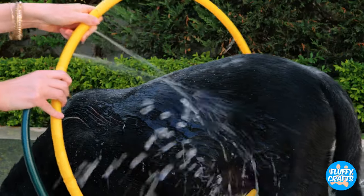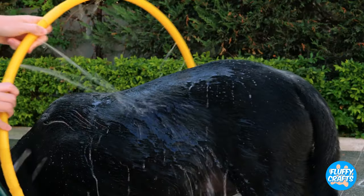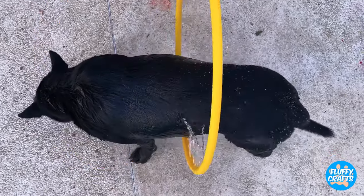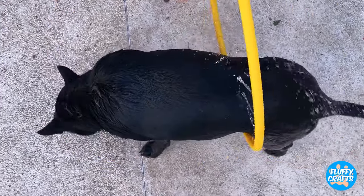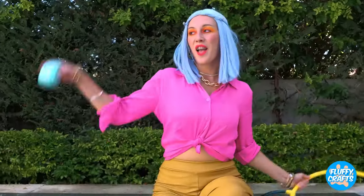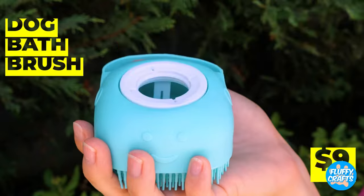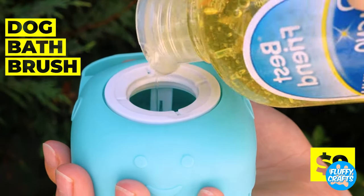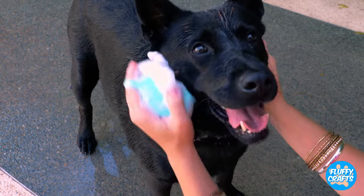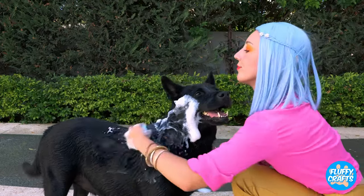She doesn't even need to move. We can just run her through it. Well, it helps if she moves her paws. Yeah, that's a good girl. A rinse is a good start, but soap's important too. Just add it to this new gadget. Brush away. Just don't forget to rinse off.